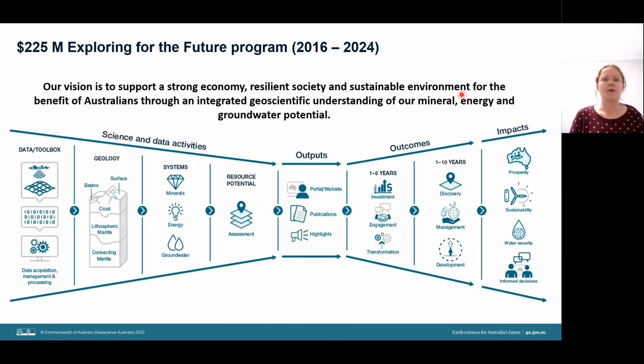And so most of my GA colleagues would know about this Exploring for the Future program, which started in 2016 to support a strong economy, resilient society and sustainable environment for the benefit of Australians through understanding our mineral, energy and groundwater potential. And that program involves a range of different activities, new data and software to support decision making and to support exploration, as well as improved geological understanding and improved understandings of mineral systems and resource potential. And the idea is that that will lead to outputs, which will then produce outcomes such as increased investment in Australia and hopefully new mineral discoveries.